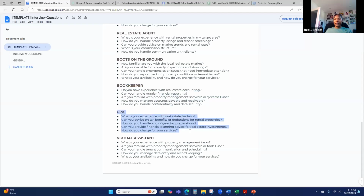Highly recommend finding a CPA or a tax specialist that is familiar with real estate and real estate investments and the laws, so that they can help you take the best deductions for the year and help you depreciate your rental properties, depreciate expenses that you have, and do CapEx, which are capital expenditures. And everyone charges something different. So I would recommend interviewing a few of each of these people just so that you're able to see who best fits your needs.